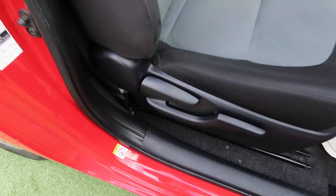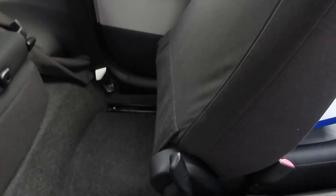My mistake, viewers. I thought you would be able to get into the back on the driver's side. But I've just noticed this catch here on the passenger side. Silly me.